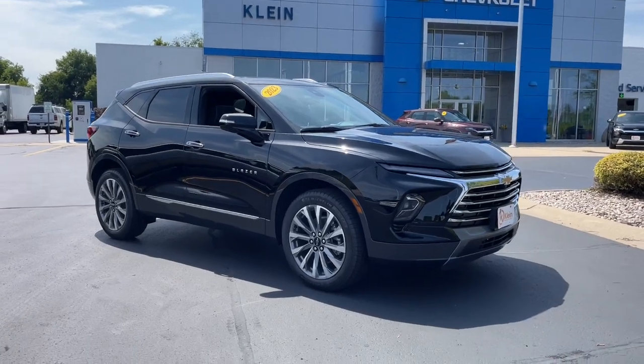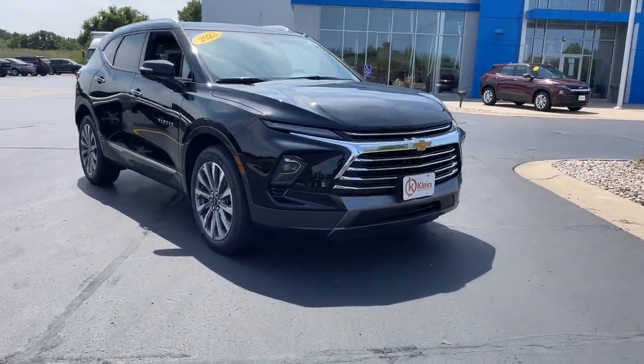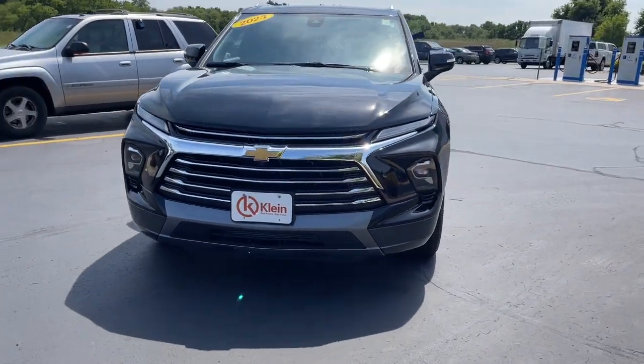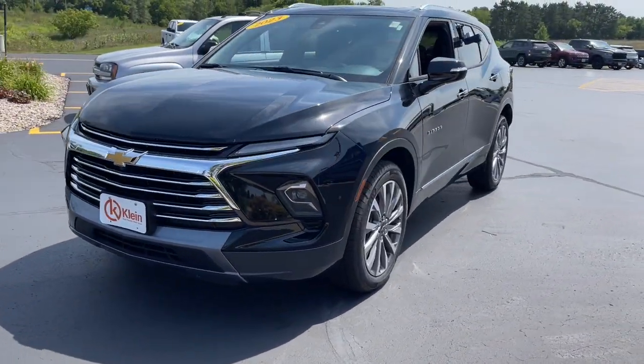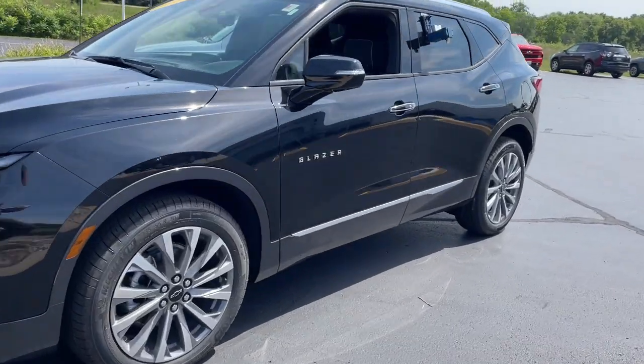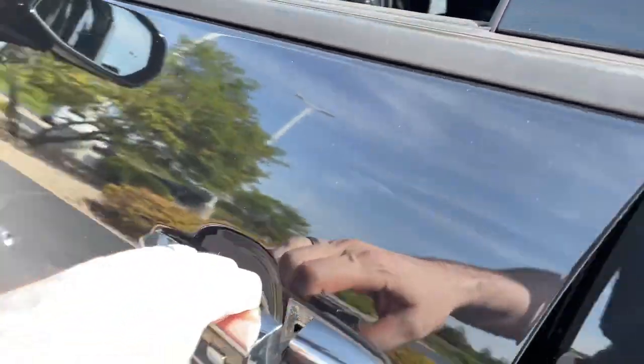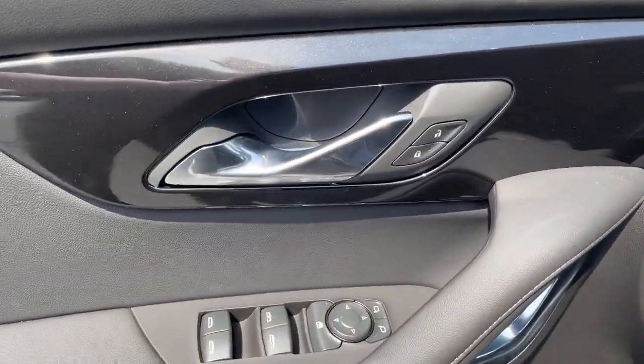You will be amazed by this 2023 Chevrolet Blazer. Here's a sporty Blazer that delivers family-friendly comfort and pleasing driving manners. Convenient, spacious, and equipped with desirable safety and infotainment tech, it brings style and satisfaction to all your adventures.